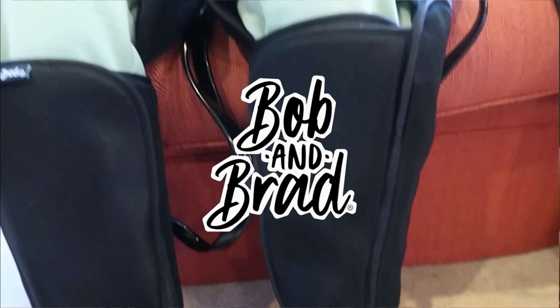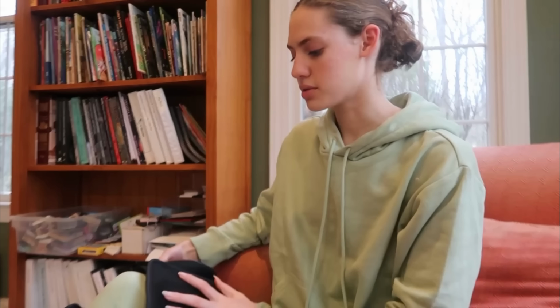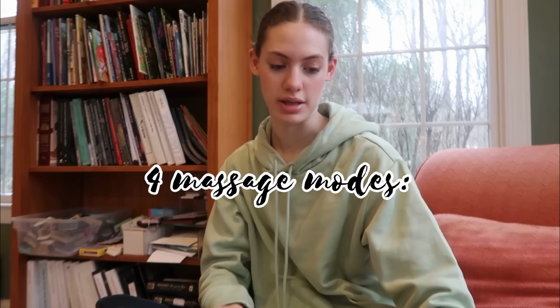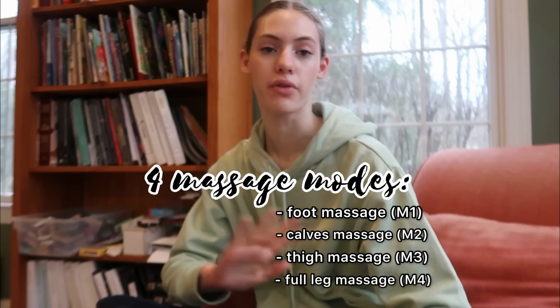I finished my school and you may be wondering what on earth this is. This is actually the new leg massager from Bob and Brad. We've used their foot massager before and we loved it, and they came out with this new leg massager. It looks really silly, but what you do is you strap these on your legs. They have adjustable Velcro. They have 4 different massage modes on this thing. A foot massage, calves massage, thigh massage, or a full leg massage.